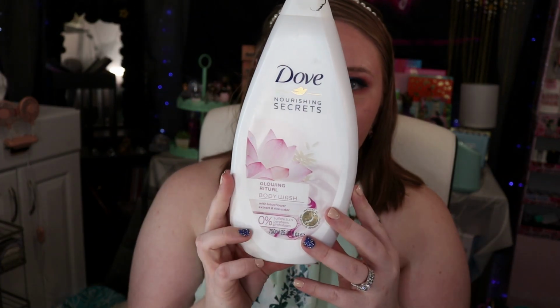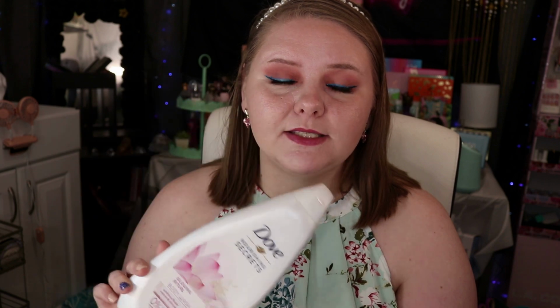First off is this product, the Nourishing Secrets Glowing Ritual Body Wash. Not a fan. I just did not like it. The scent did not last long. As soon as you get out of the shower, the scent is gone. So this is a no for me.